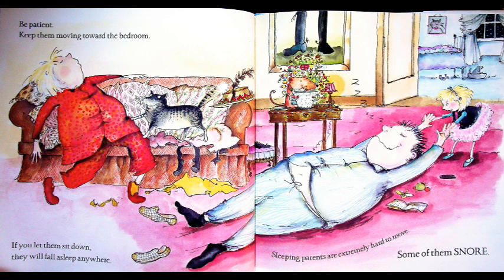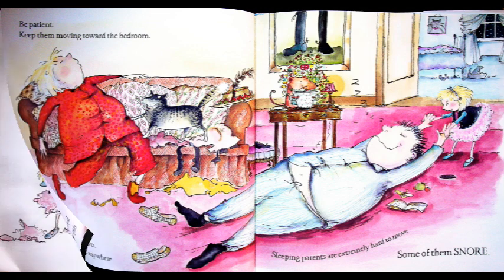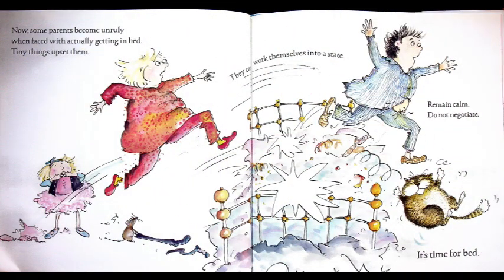Be patient. Keep them moving towards the bedroom. If you let them sit down, they will fall asleep anywhere. Sleeping parents are extremely hard to move. Some of them snore. Have your mom and dad ever fallen asleep just right on the couch? It happens sometimes. Now, some parents become unruly when faced with actually getting in bed. Tiny things upset them. They can work themselves into a state. Remain calm. Don't negotiate. It's time for bed.